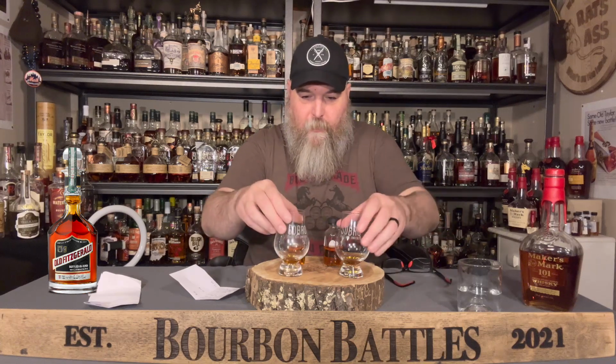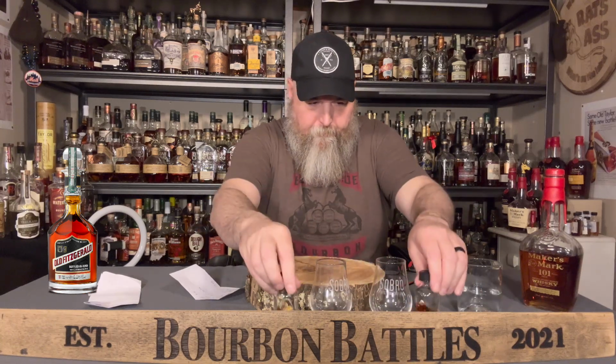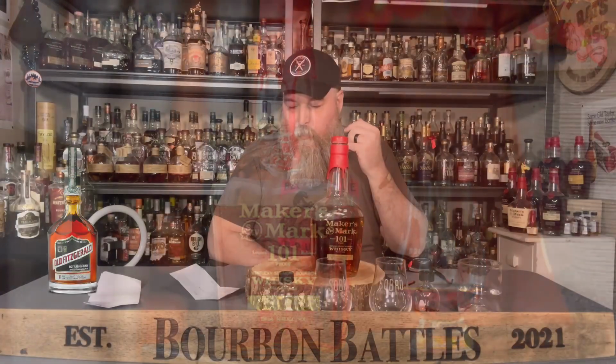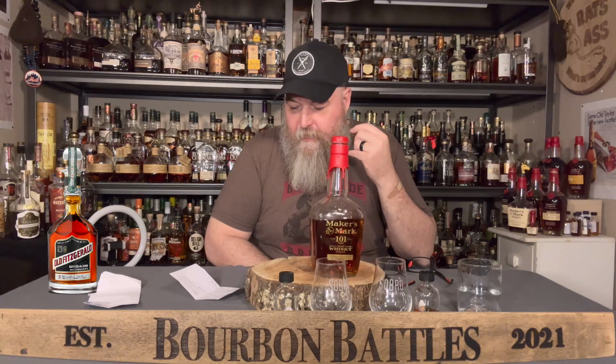It is a wheated bourbon, and the winner, of course, as you already know, Maker's Mark 101. It's 4 years old. It's 101 proof. The proof points are just one apart. 70 corn, 16 wheat, 14 malted barley. Fairly similar mash bills. Wow.